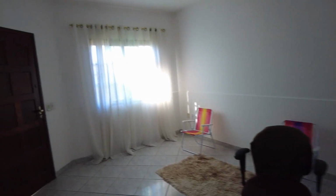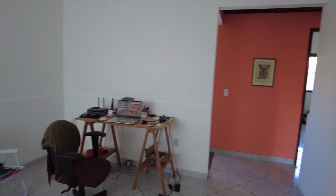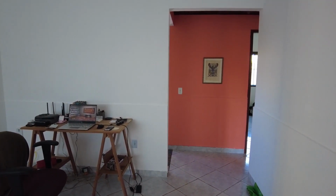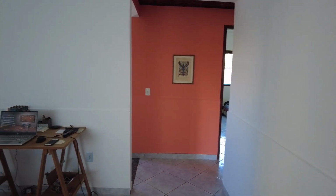The living room, which I joked with someone the other day, is basically the size of the apartment I was staying in, almost. Practically that size, minus a little area in the kitchen. So this place is probably like 4 times bigger than the apartment I was in in Copacabana, and I'm paying much less.